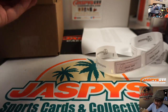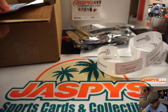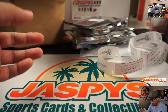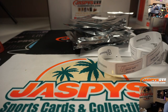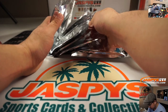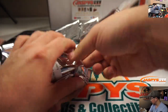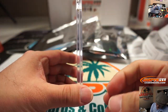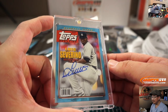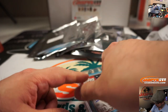Jason Bell, 45. I think I could slide all these packs out now. Got Luis Severino. I like that magazine design there. 15 out of 25 from Archives. Nice.